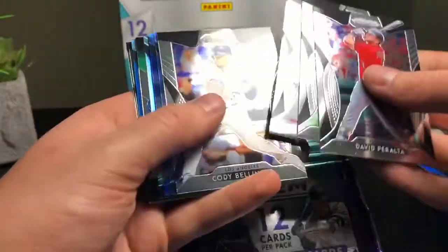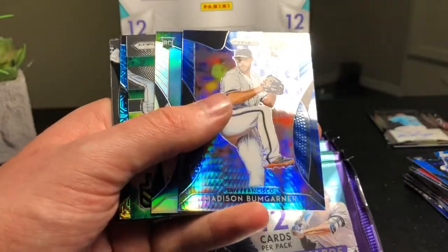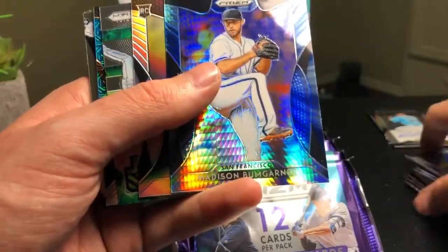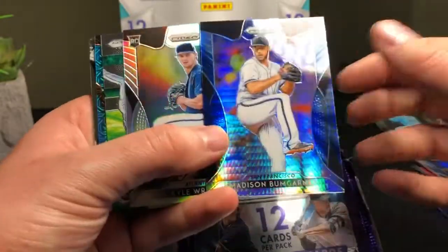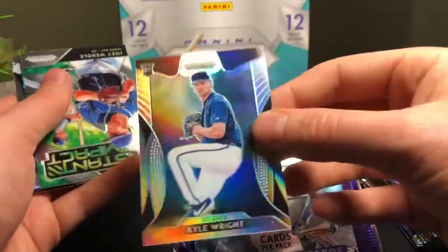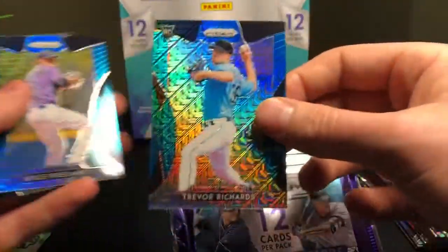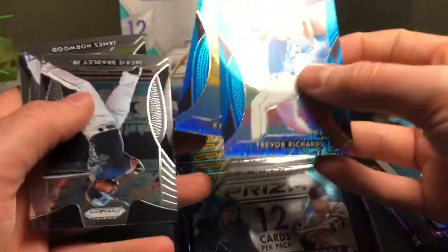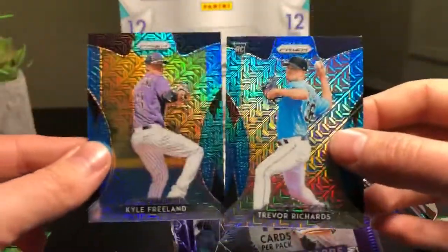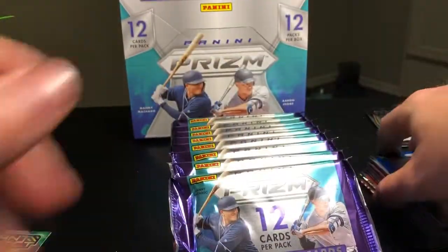David Peralta, here we go. We're in a hot box now. Cody Bellinger again. Sean Newcomb. Madison Bumgarner, he is likely to be traded pretty soon here, unfortunately. Kyle Wright, silver. Instant Impact, Joey Wendell. Trevor Richards. And Kyle Freeland, which are both numbered out of 399.